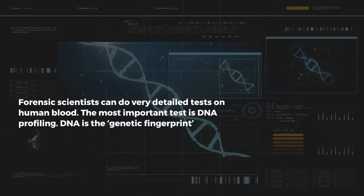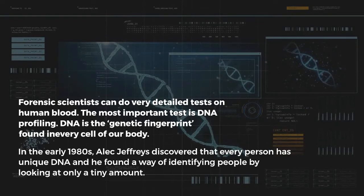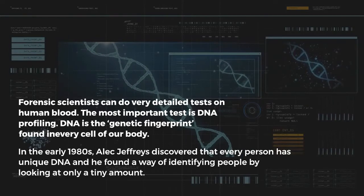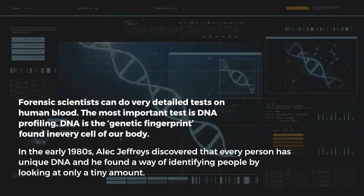Forensic scientists can do very detailed tests on human blood. The most important test is DNA profiling. DNA is the genetic fingerprint found in every cell of our body. In the early 1980s, Alec Jeffreys discovered that every person has unique DNA, and he found a way of identifying people by looking at only a tiny amount.